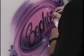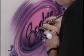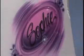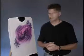Once again, real quick. And there you have it. Because of the time we spent on this design, the pricing again will range about $15 to $20.